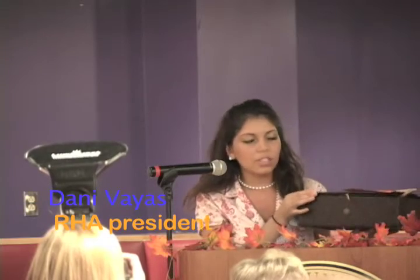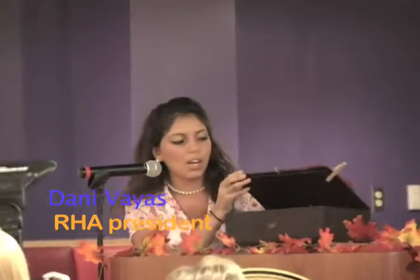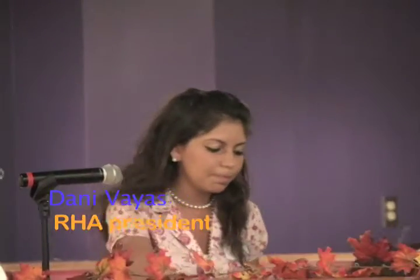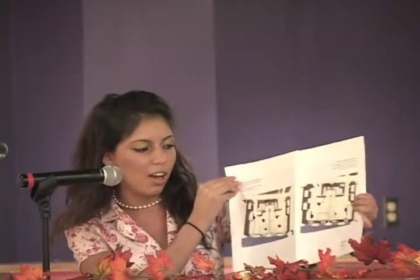I have here a time capsule that will contain all the experiences all of you have been living here in Maria Hall. We have here some blueprints of the lounges in the hall. We also have some pictures of past students who lived here. I don't know if you're able to see them.